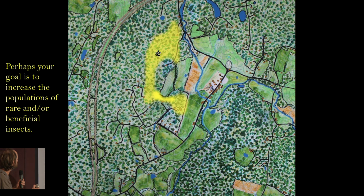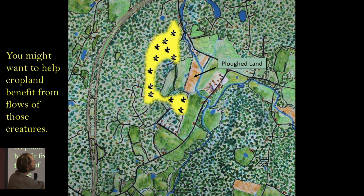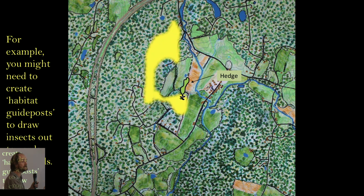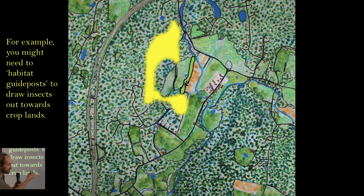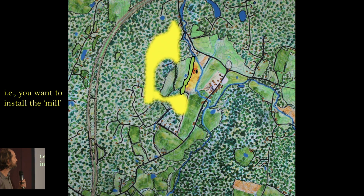When you start wanting to conserve some of them because they're rare, or because you want beneficials, one thing you can do is preserve their habitat, improve their habitat, and make more of them that way. But if you're also thinking about having them come into, say, a plowed field, then what you might need to do is build out, as Claudia was talking about, some of these hedgerows and draw them out as guideposts into that landscape, and manage this field in a way that is compatible with them. So think about how you're going to actually tap that flow of organisms across the landscape.